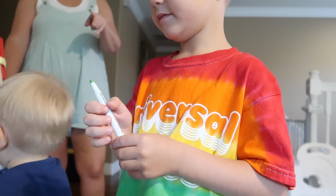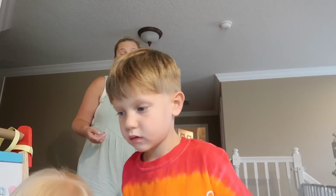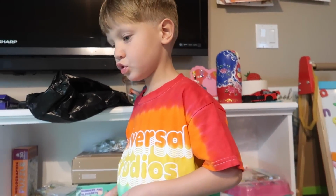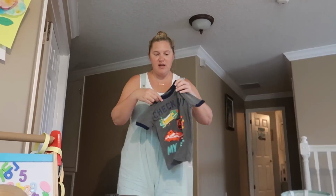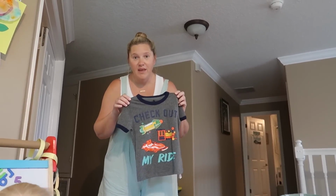It says Universal Studios. So we bought this back when he was a baby. This was back when they did their first Pride collection. He literally had just been born. And so we bought this because we're like, one day he'll fit into it. It was the smallest size they had. And now you finally fit into it. And he loves rainbow tie-dye. Heck yeah, now he's got rainbow tie-dye. This is perfect. And then we also bought this shirt for him a long time ago at the Space Mountain gift shop before it was Tron.